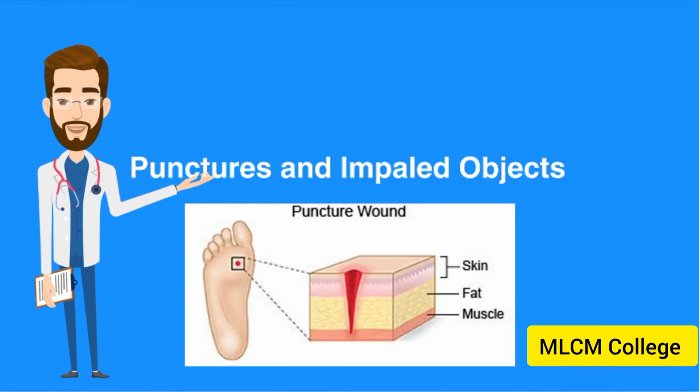Puncture wounds and impaled objects pose special risk to the injured individuals. Puncture wounds may penetrate deeper than is apparent and enter sensitive structures such as nerves, muscles, tendons or blood vessels.